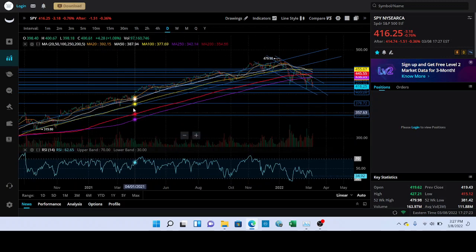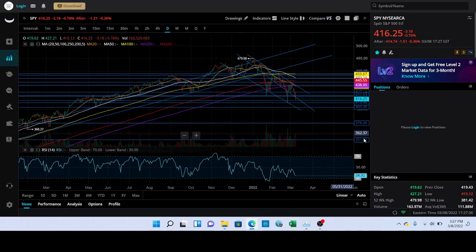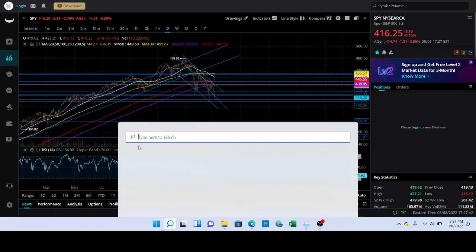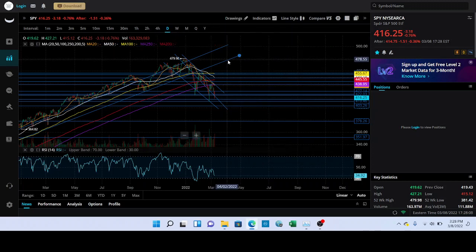So that's going to be, let's zoom in a little bit, about 377-ish. And then underneath that, 350. So I do think 350 would definitely be pretty bad. And we could go ahead and calculate what that is in terms of percentage from the top. So 480 minus, what do I have here? 352. So yeah, that would be a 26.66% drop from the top. And I think at that point, SPY will definitely be a good deal.